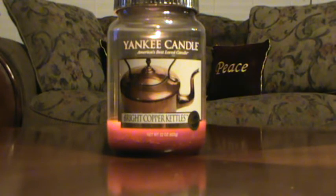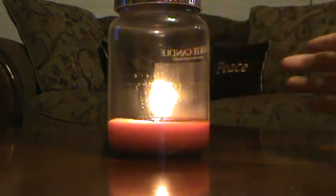It definitely has that almost like a metallic undertone, maybe is a way to put it, an undertone. And then you can smell these other smells along with it, other fragrances. And so I would say if you could find it, get it. It's really neat to try at least once. It's a beautiful copper kettle on the front there, and the color of the wax is nice. It's burned really clean, and I've had no issues.